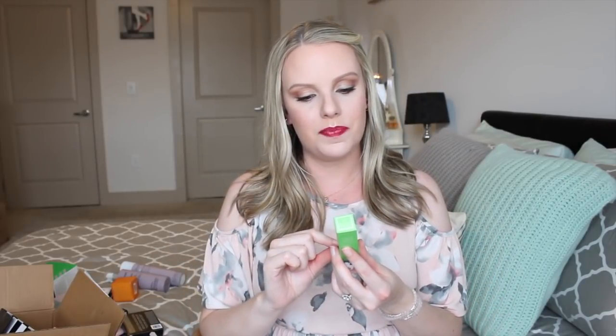So yeah, the reviews say that this is a very sticky gloss, which could be a good thing or a bad thing. Usually when a gloss is sticky, that means it lasts a long time. So we shall see. And then I also picked up the Laneige Lip Glowy Balm in the Pear scent.